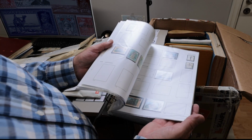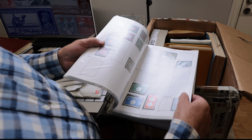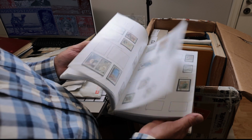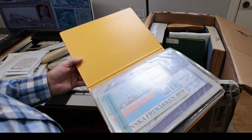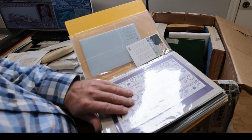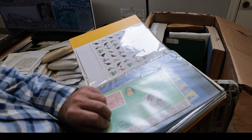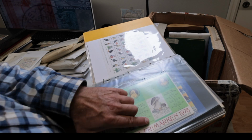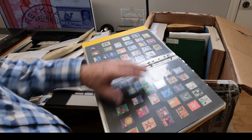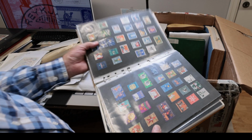Jersey. Looks like a homemade album pages for Jersey. Interesting. And here we have Cinderella julmarker, Christmas stamps, Swedish stamps from 1978, year map. I don't collect this, so I have to sell this. I have a lot of stuff like this.